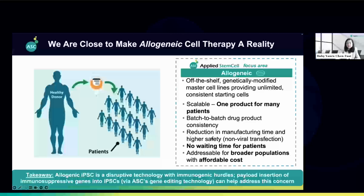And another thing is we don't use virus. We don't use lentivirus or retrovirus like all the approved CAR T cell therapies, or viral-based transfection methods. So we use plasmid, which is a lot less costly and faster and safe, right?